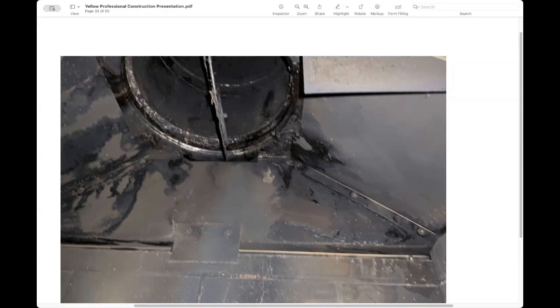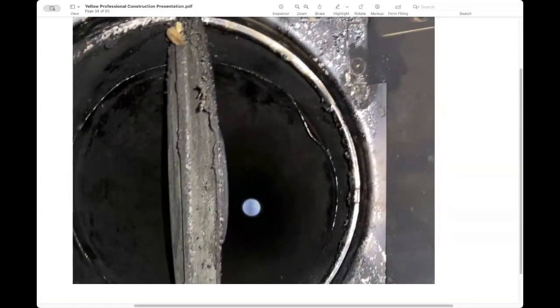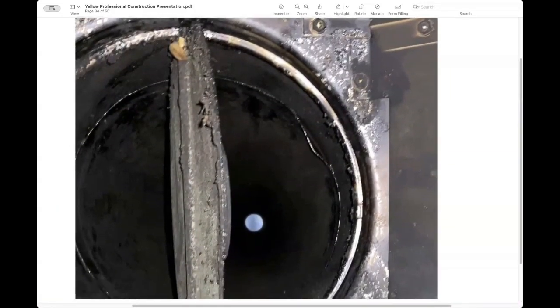Per UL standards and the manufacturer's installation guide, they need to be replaced by a correct one. You can't just go buy a generic one and have it be correct. But that's water staining coming down the chimney, which means there's a problem somewhere. This should be dry. There should never be water in here. And that's looking straight up. That's what we want to see.